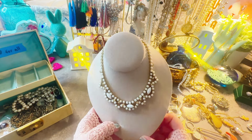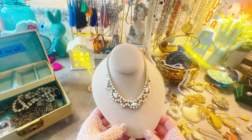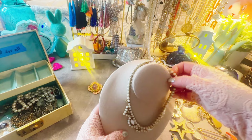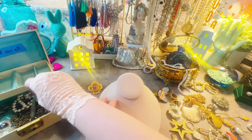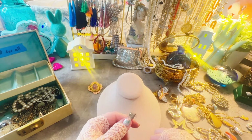That's definitely an old piece. Isn't that beautiful? I'm so glad I bought this jewelry box. Wow. That is an amazing piece. I probably would have paid $10 just for that. That's beautiful. Oh, here's something else that I have one of. These are old. Okay, these are super old.